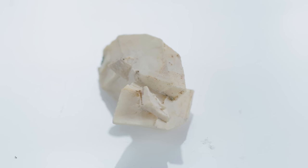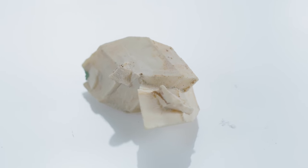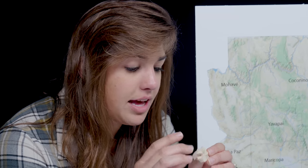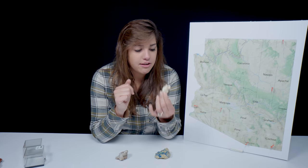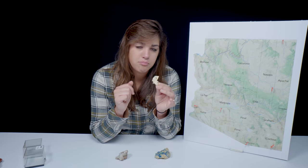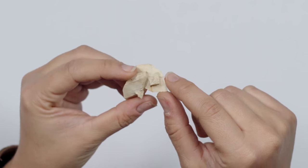Then we've got our calcite after barite pseudomorph. So a pseudomorph is where one mineral will actually replace and keep the shape of a previous mineral. It's made out of calcite now, but it has the shape of a barite. These are actually a very classic and pretty hard to find mineral specimen. You can see it's like a really cool doubly terminated crystal.